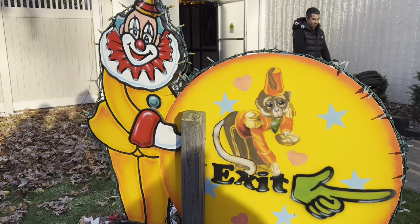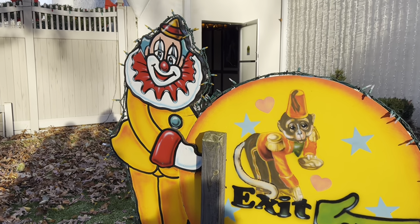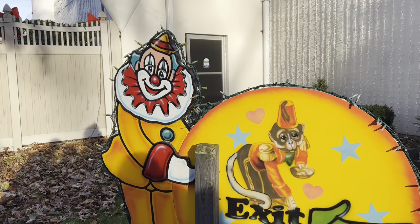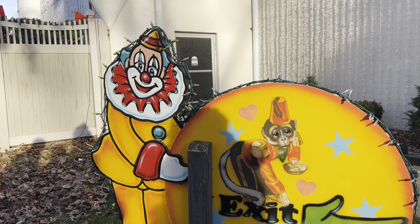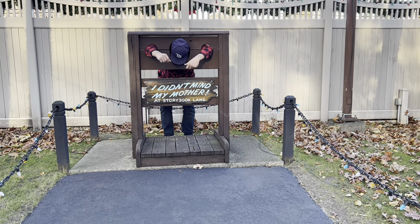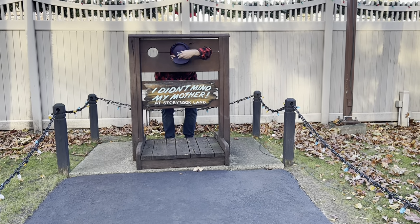Yeah, Stephen King's It had something to do with that. The monkey is kind of creepier than the clown to me, but both very creepy, and I'm not mad at it. But overall, it's cool. Yeah, oh yeah, very cool. Don't get stuck. I'm getting stuck. Don't get stuck. I don't want to have to cut you out.